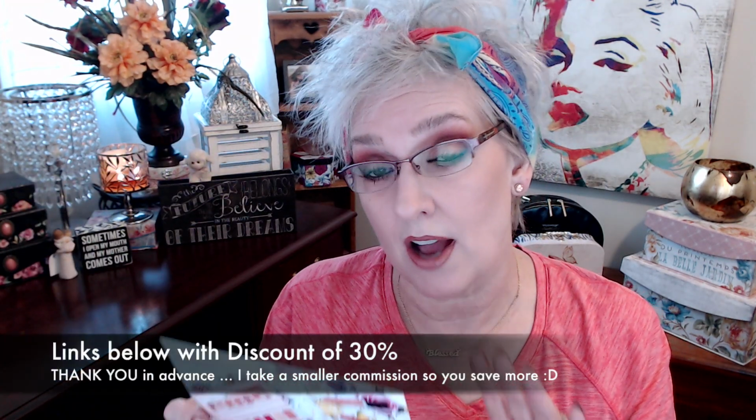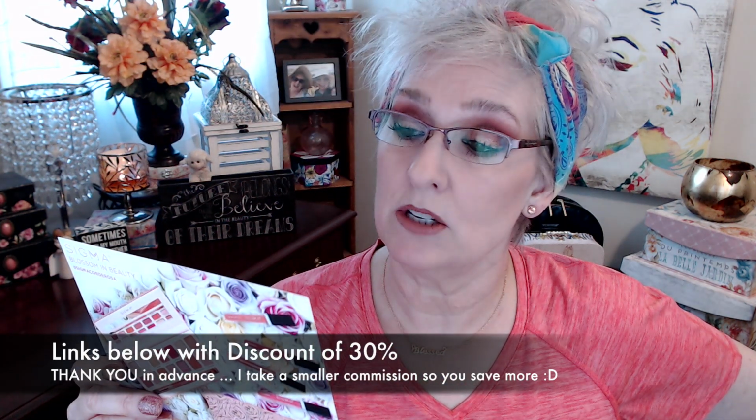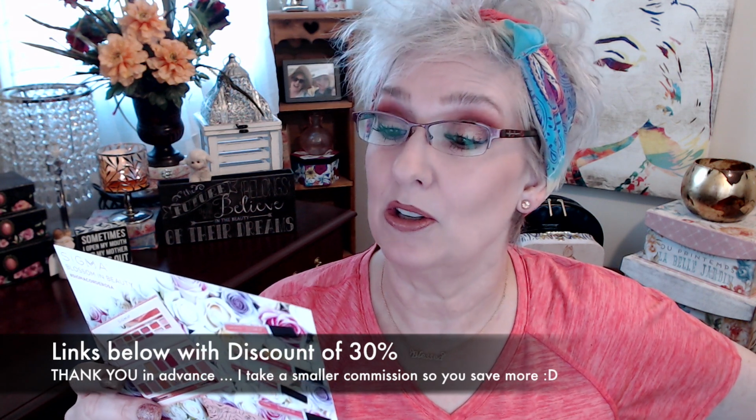The Cor-De-Rosa eyeshadow palette sells for $49. It has 14 buildable, blendable shades in matte, shimmer, and metallic. Dual-ended brush included with interlocking ferrules backed by a free 2-year warranty.